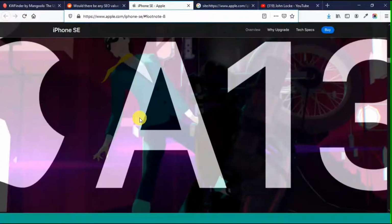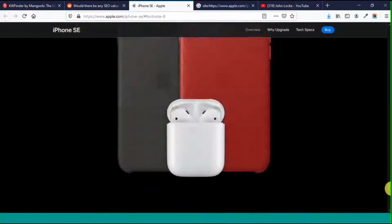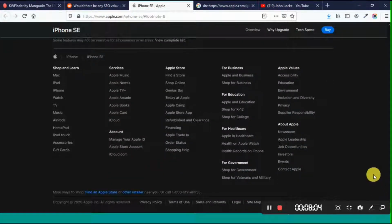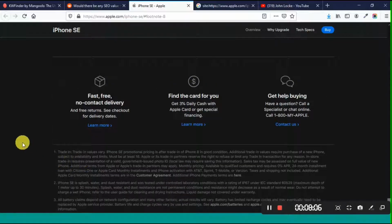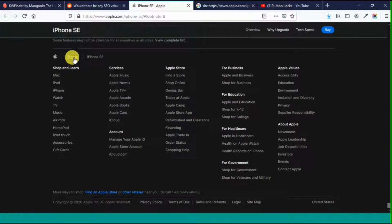The location of it should be based on how much utility people are going to get out of it. Because quite honestly, even people who are Apple fanboys are very unlikely to scroll all the way down here and find this. And honestly, this doesn't stick out a whole lot with all these other navigation menus at the very bottom.